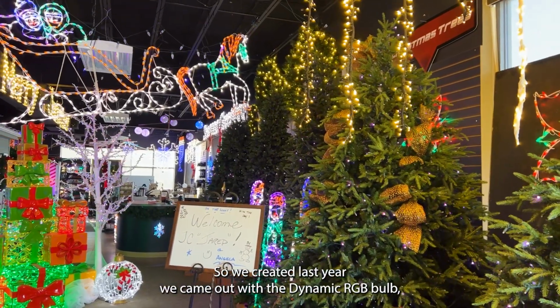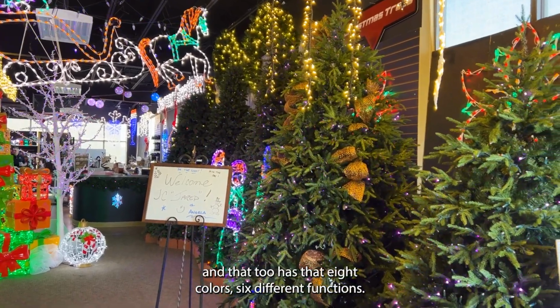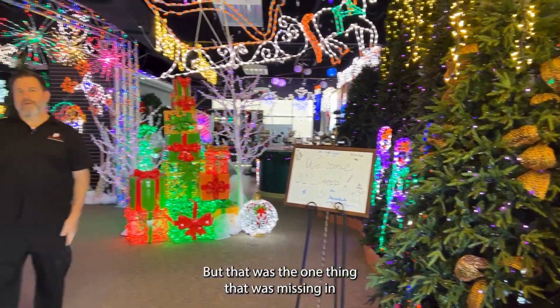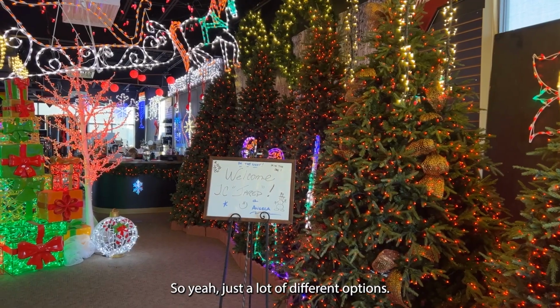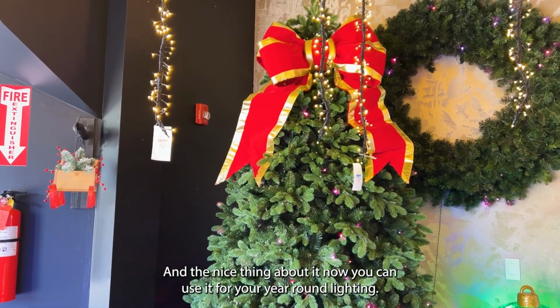Last year we came out with the dynamic RGB bulb, which has 8 colors and 6 different functions. But the one thing missing in our lineup was something for roofline decor, so we offered the C9 bulb. Just a lot of different options, make it fun. And the nice thing is now you can use it for year-round lighting.